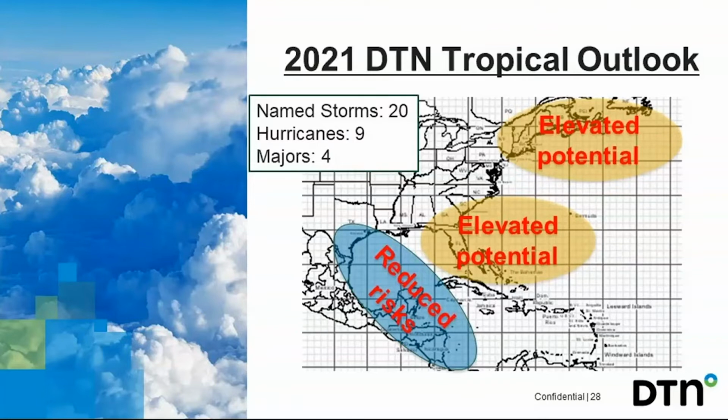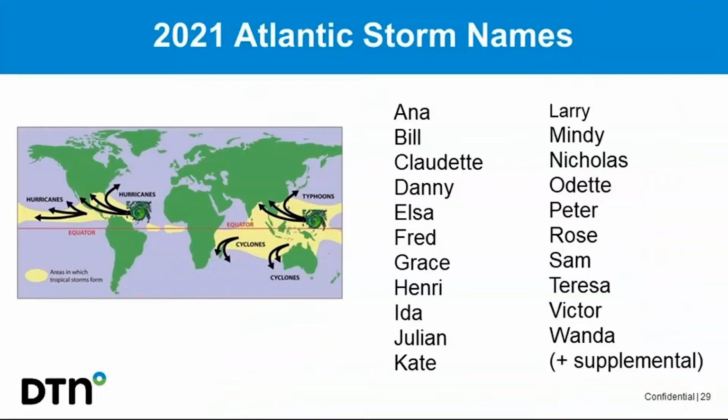On the other hand, the western Gulf of Mexico through the western Caribbean, we think will have reduced risk versus normal. To keep everything in mind, all it takes is one storm in a bad spot, and even if it's very few storms out there, if that happens, it's going to be thought of as an active season, and it could be very high impact. Here is the quick list of storm names. We have A through W, and if we happen to sneak through that, we do have a supplemental list that we could use.